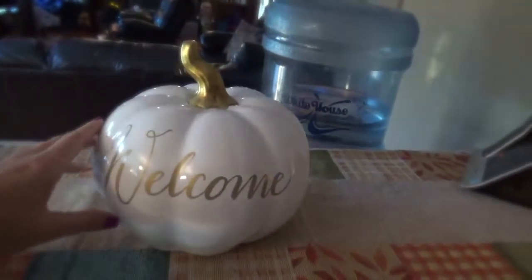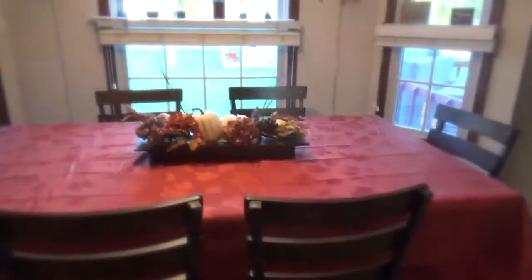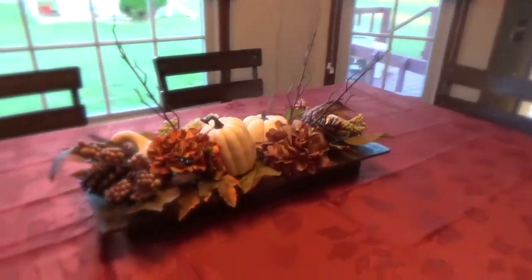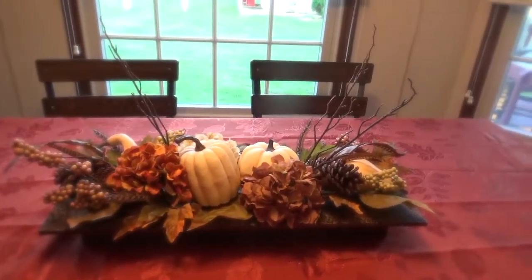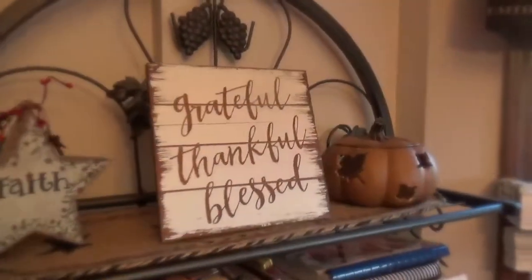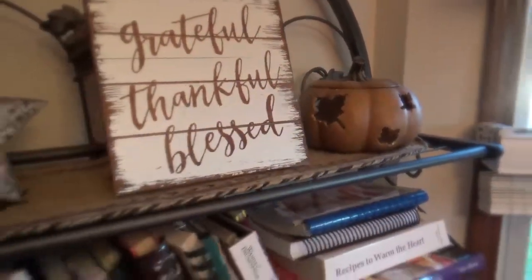This welcome pumpkin, as you guys know, I got that at Hobby Lobby. This little harvest sign, I don't remember where I got that at. And then I just put like a leaf table runner right here on this part of the counter, and just put that stuff on there. And then I got this tablecloth at Hobby Lobby. And the centerpiece, I'm not even going to say it, Hobby Lobby. Most everything, Hobby Lobby. And then there's a sign over here that says, Grateful, Thankful, and Blessed. That's from Hobby Lobby. This pumpkin I had already had.